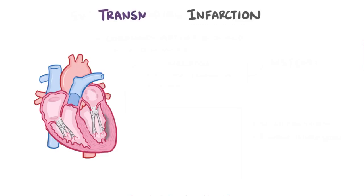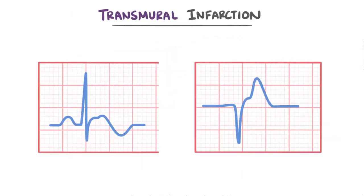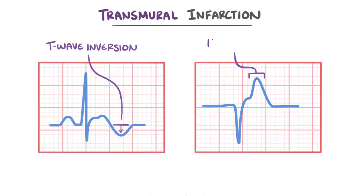Finally, we have transmural infarction, which happens when a coronary artery becomes completely blocked for greater than about 20 minutes. And this causes transmural necrosis. Within minutes, a transmural infarction leads to ECG changes. The most common would be a T-wave inversion, but there might also be hyperacute T waves, which are large asymmetric T waves that appear in at least 2 contiguous leads.